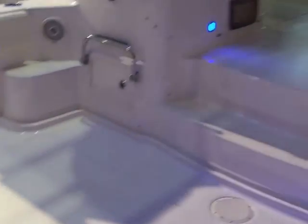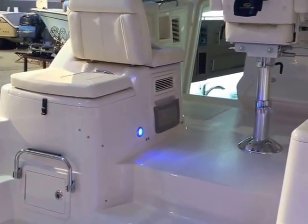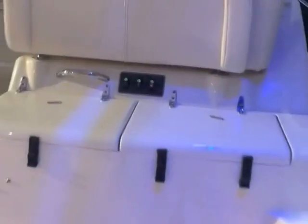So now looking forward on the boat, you can see there's our passenger seating, aft facing. On this side then we have a sink and we have another fish box. All right.